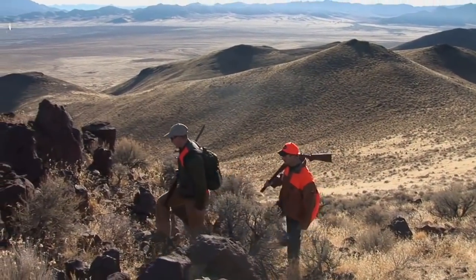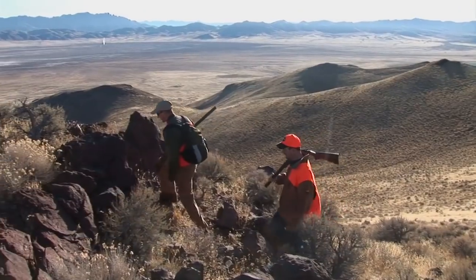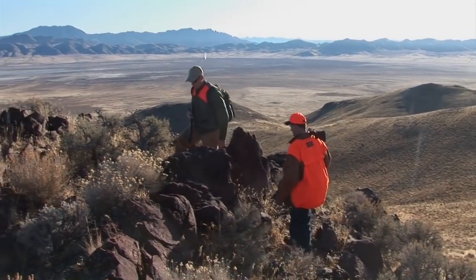I know we got to put some chukars on the ground with them, and I can't wait to shoot it. Looking forward to it. We better head up the hill. I think we lost Jay.